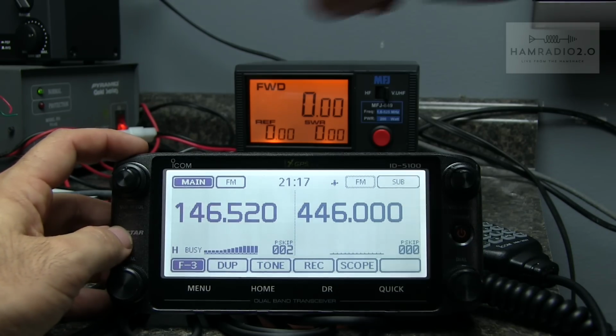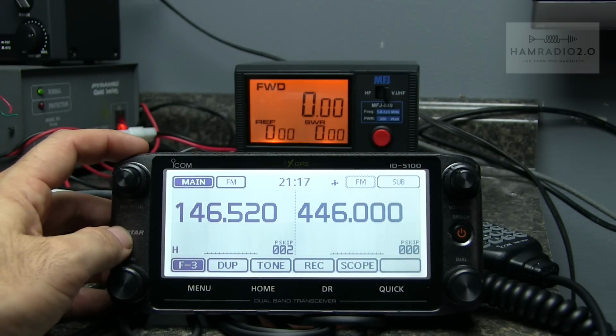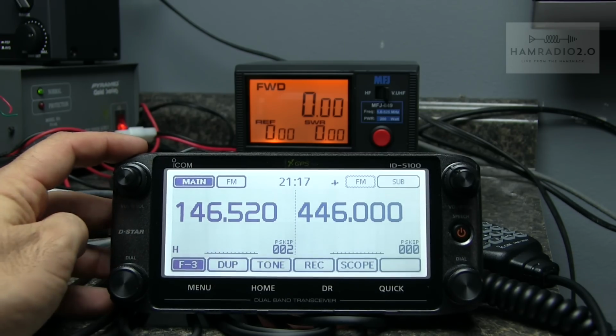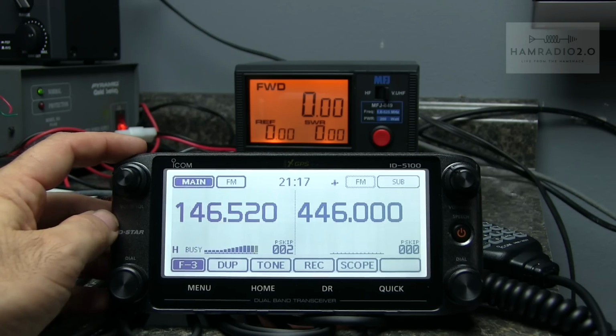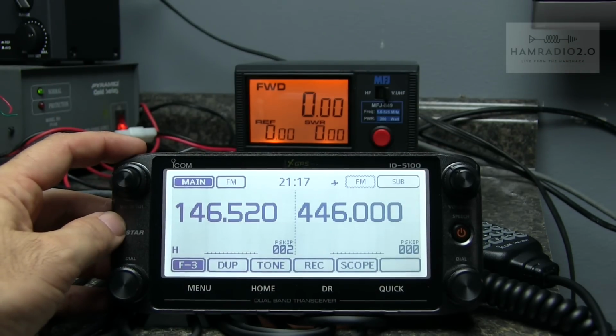Mobile in the red band. That's kind of unusual to hear somebody on simplex. I monitor it a lot, but admittedly I don't throw out my call sign a lot. But it's good to hear people out there. So anyway, that is the ID-5100a. I'm going to go out and mount it in my truck, I think, here in just a few minutes. And that is that.